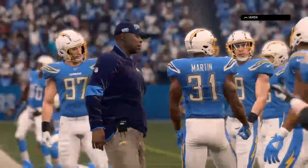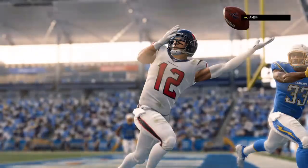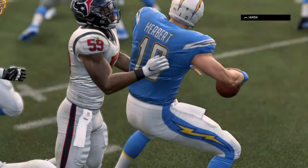So Houston going to come away here with the victory. And it was their defense that led the way, allowing just 3 points, that lone field goal in the entire second half. And remember the old adage, offense sells tickets, defense does what?